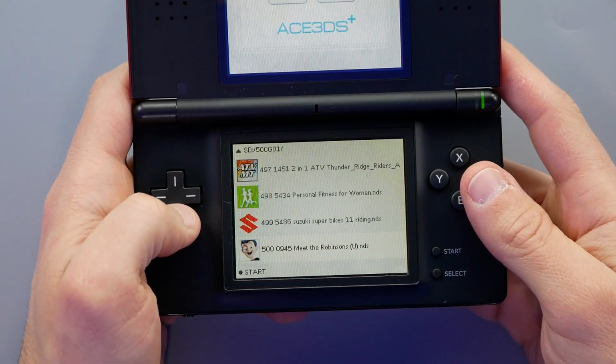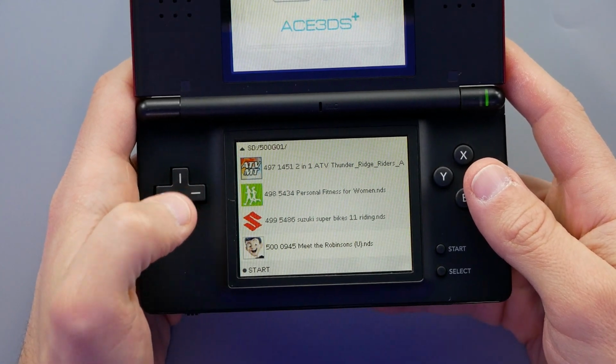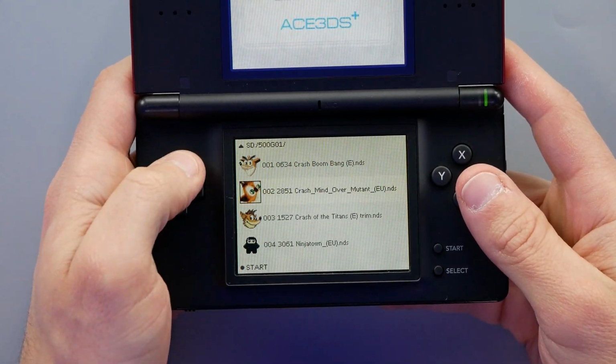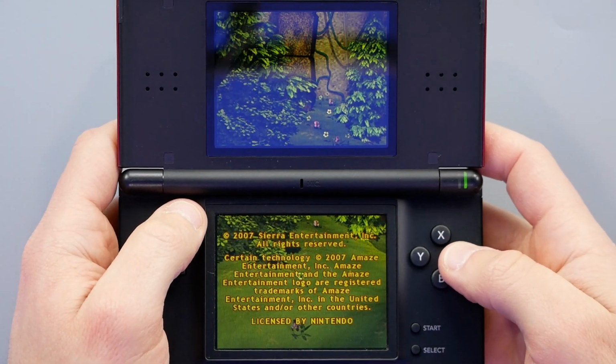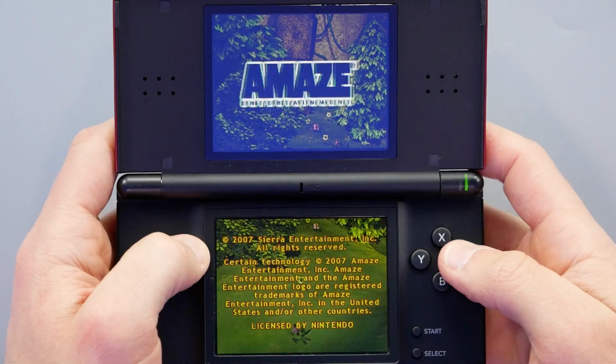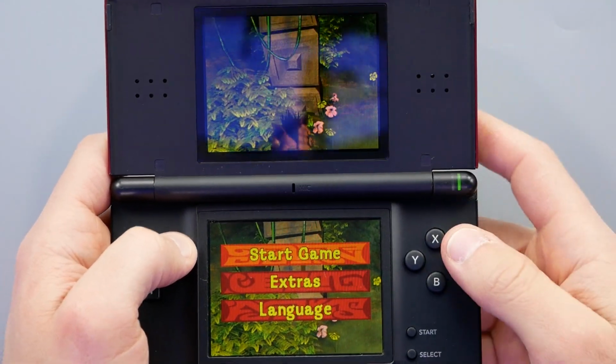Also, they really did stop at exactly 500 games. No more. Not 501 or 502. You hit down, goes right back to the top. Anyway, just pick a game, it'll load it up, and then it'll start up as you'd expect a regular DS game to start. You can save and all of that in here, and then you can turn it off and power it back on.